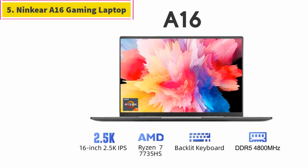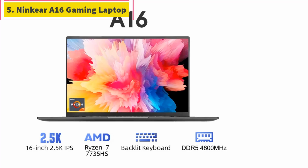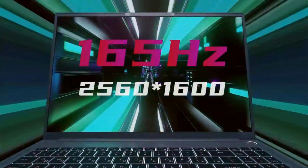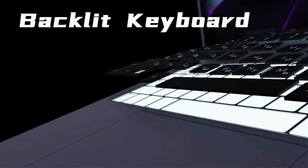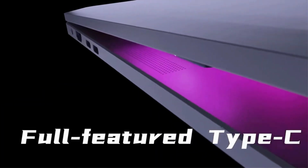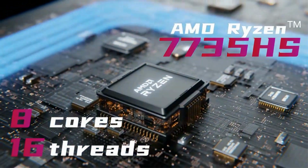Number 5. Ninkear A16 Gaming Laptop. Ninkear A16 Gaming Laptop, AMD Ryzen 7 7735HS, 32GB DDR5 plus 2TB SSD, 16-inch 2.5K, 165Hz, Wi-Fi 6 Computer Laptop, Windows 11 Notebook.